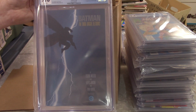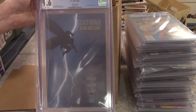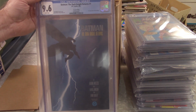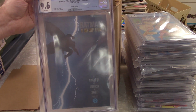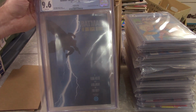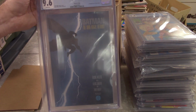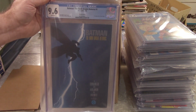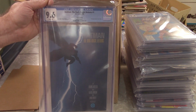So that's it. So we're caught up with CGC. I'll send some more in. The turnaround times have really improved with CGC, so I don't think it'll be near as long. I'm betting if I send it in next week, which I should, I'll probably have them back. I would bet before Valentine's Day right now. Yeah, they're turning them around pretty quick. They're doing a really good job.